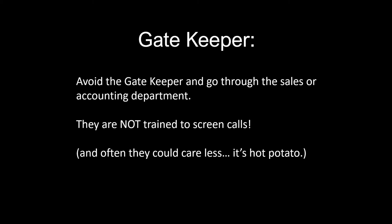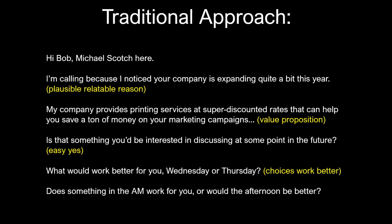Now, once you do finally get the decision maker on the phone, there's a couple of approaches, okay? The traditional approach is fine if you have it really streamlined, really clean cut, and really optimized. And that's basically this. You're going to say, hi, Bob. Use their first name. Hi, Bob. Michael Scotch here. Don't ask how they're doing. Don't ask, is this a good time? Although there is a separate tactic that you can use that hinges on the phrase, is this a good time? But we're not using that right now because we don't want to introduce the opportunity for a no answer. We don't want to start no's. That's a behavioral pattern that begins.